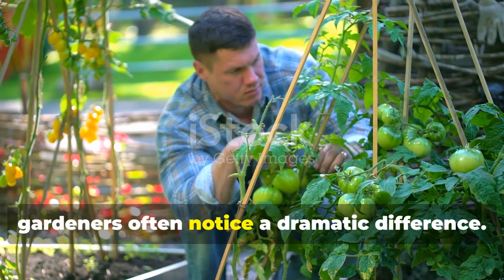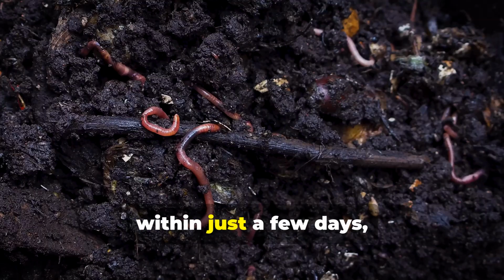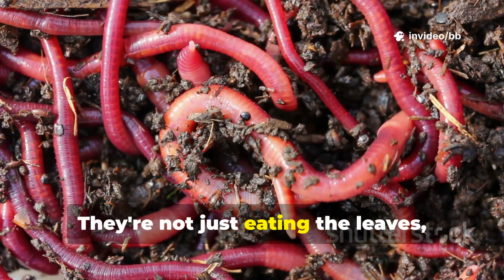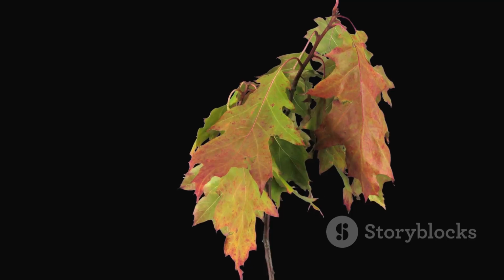So, gardeners often notice a dramatic difference. When you spread rotten leaves or leaf mold, within just a few days, worms can be seen tunneling through and pulling the material down into the soil. They're not just eating the leaves, but also the fungi and bacteria that are colonizing them.